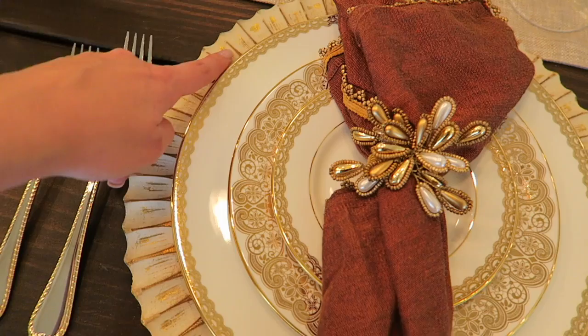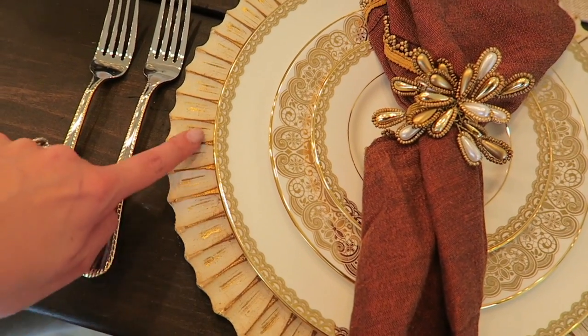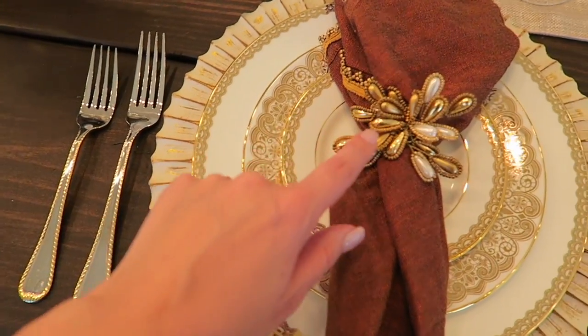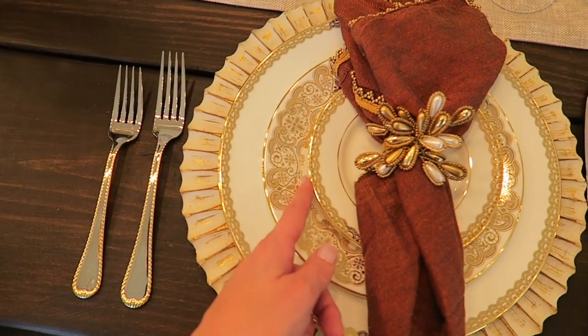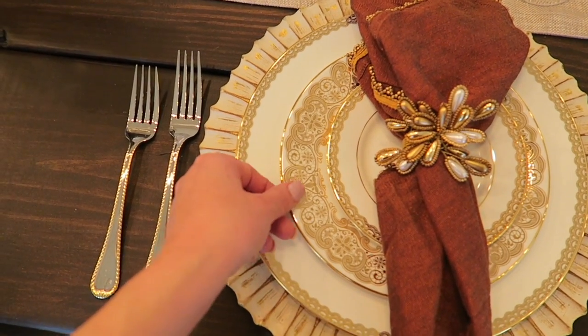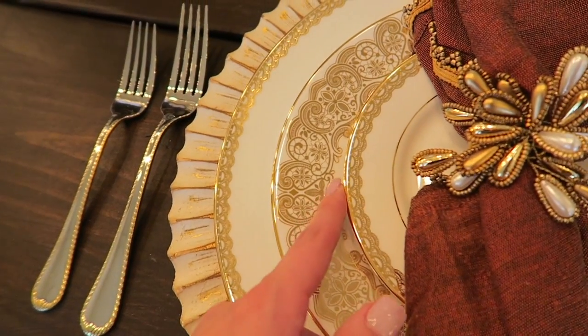I had a couple people ask me what a charger is, and basically you can set your plate on it to make it a more fancy setup. So these are from Pier 1, and the napkin ring and the napkin are both from Pier 1. There are three plates here: bread plate, salad plate, and dinner plate. And these are from Macy's. This is my china that I registered for at my wedding.